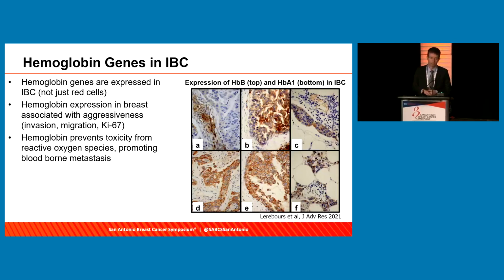But studies have actually shown that hemoglobin genes can be expressed in cancer. And when expressed in breast cancer, they're associated with increased markers of aggressiveness, like invasion and elevated Ki-67. In addition, this may have a biologic role. Some preclinical studies show that expressing hemoglobin genes may protect cells from toxicity from reactive oxygen species in blood. So this expression may be adaptive, allowing cells to travel in the blood and promoting blood-borne metastasis.